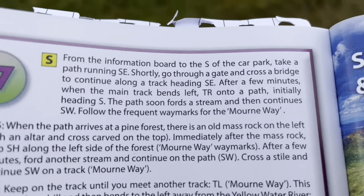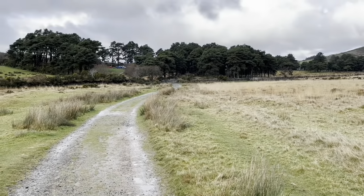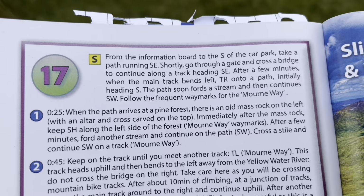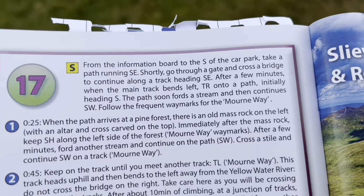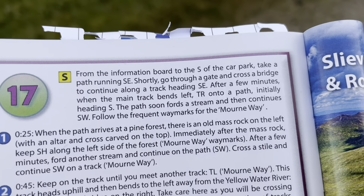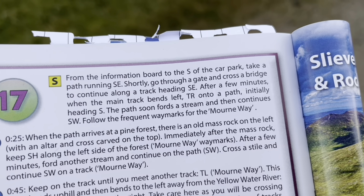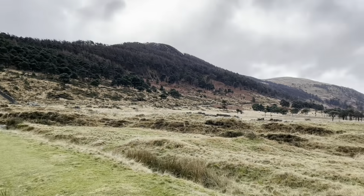Shortly go through a gate, cross a bridge and continue along the track. So that was a little bridge. Heading southeast. After a few minutes, when the main track bends left, turn right onto a path, initially heading south. The path soon fords a stream and then continues southwest. Follow the frequent waymarks for the Mourne Way. We're taking that path south.